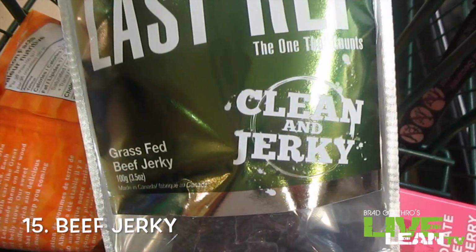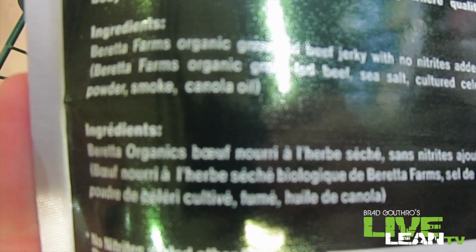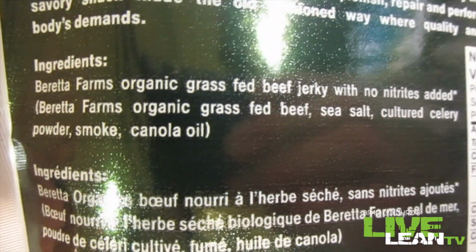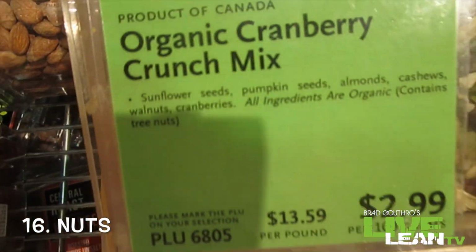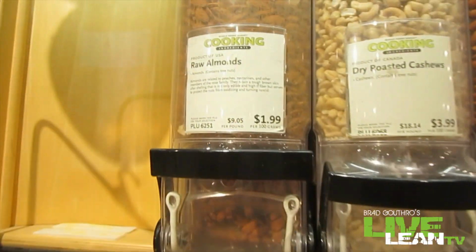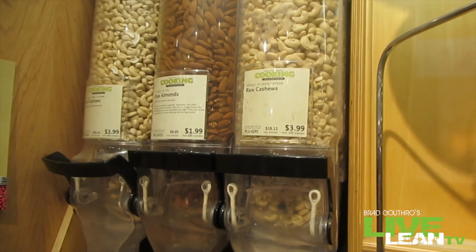A quick source of protein, beef jerky. Now when you're choosing beef jerky, just be sure to choose the best one you can. Try to avoid soybean oils. Try to go for the most natural approach like this guy right here. And the last one of my favorites is nuts, nut mixes, trail mix. All this stuff is delicious, it's satiating, it's healthy sources of fats. It's gonna be one of your go-to snack foods.